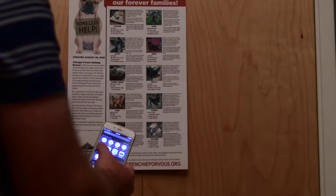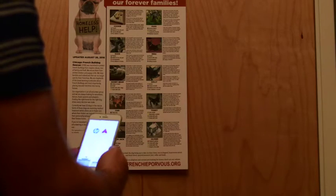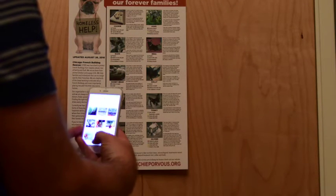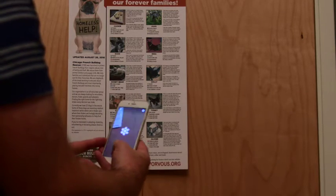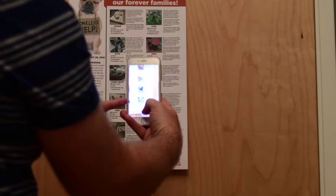One of the things I thought would be cool would be to go out, shoot photos, and get videos of each of the dogs that are up for adoption, and to use a free augmented reality app to kind of take this to the next level. So with this free app, I can set up these little places called auras, and you'll see what happens here.